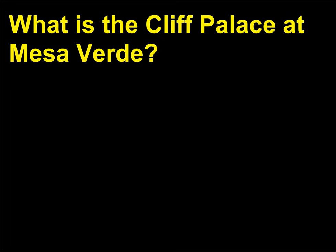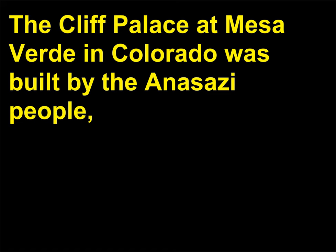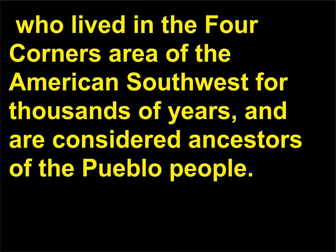What is the Cliff Palace at Mesa Verde? The Cliff Palace at Mesa Verde in Colorado was built by the Anasazi people, who lived in the Four Corners area of the American Southwest for thousands of years, and are considered ancestors of the Pueblo people.